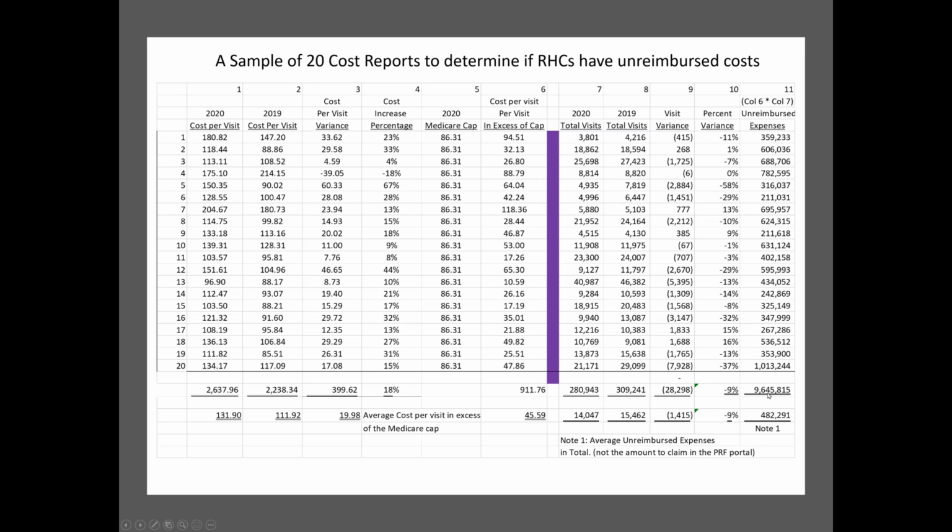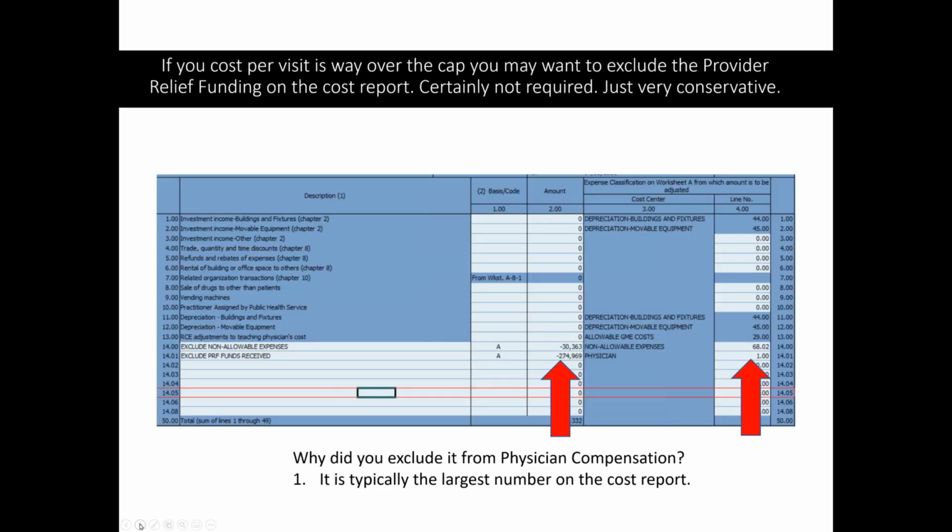In total, for these 20 that we took a sample of, we were underpaid $9,645,815. So you can see that we're way below the cap. I don't see this is going to be a problem going forward. Again, we just really haven't gotten good answers. We've gotten very vague answers from everybody I've asked.